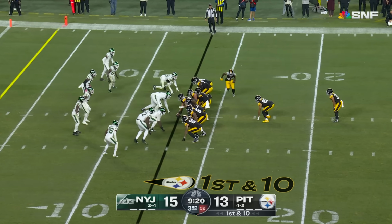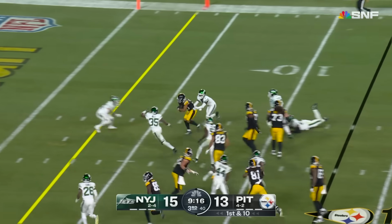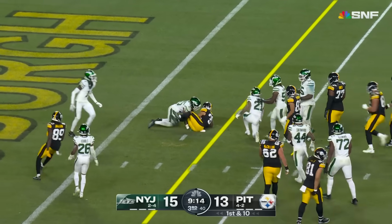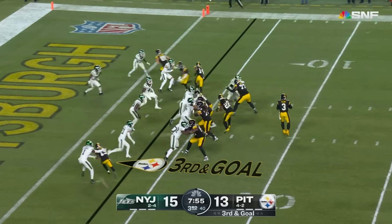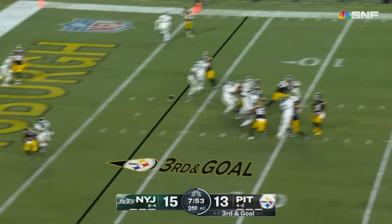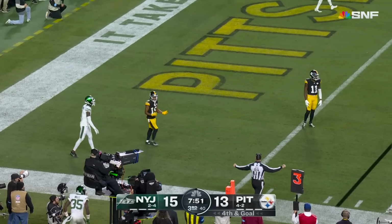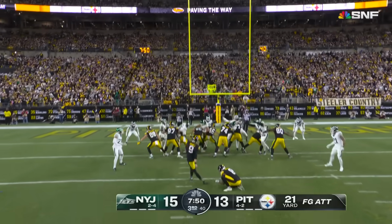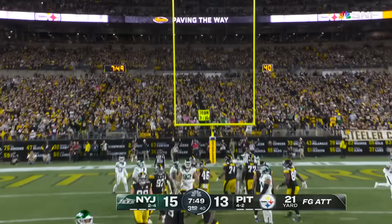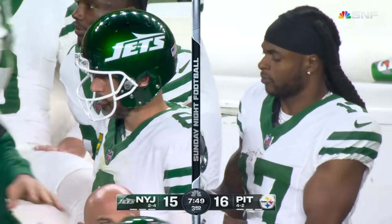Now we're good. Go shot. Connor Haywood leads the way. Warren the run. Inside the 5. Wilson. Incomplete. No flag. Think it was tangled feet. 21 yards for Boswell. And he knocks it through. 3 for 3 on the night. 19 of 20 on the season.